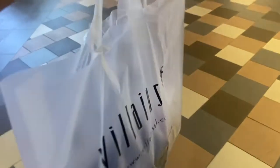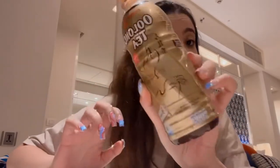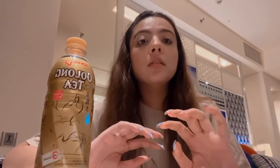Got a really nice pair of sandals from this brand. So I just came back from Terminal 21 and on my way back I got this oolong tea. It is a no sugar drink and it's actually surprisingly really nice. And now I'm just gonna tell you a bit about my experience at Terminal 21. It's a huge mall and you'll find a lot of variety in that mall. We actually shopped a lot in the mall. Let me tell you a brief about the mall.